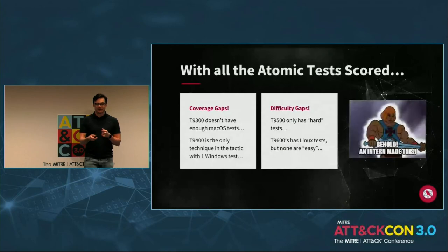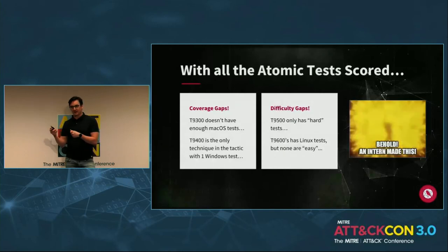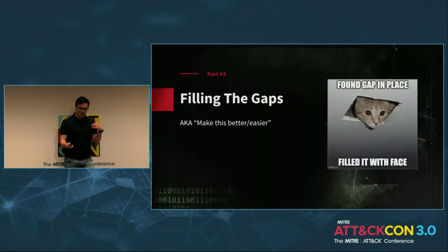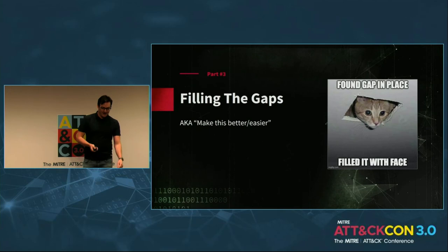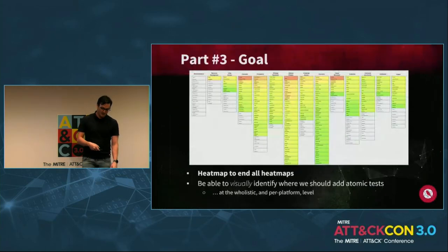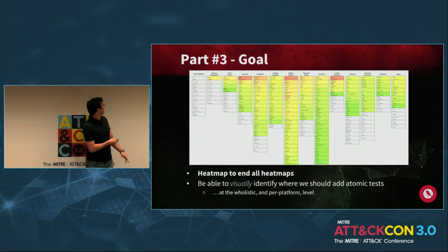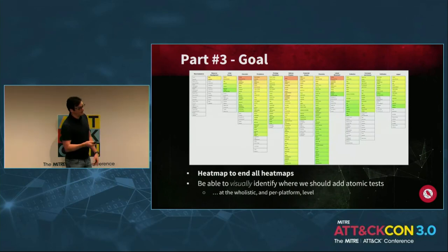And then we had these difficulty gaps as well. We knew where techniques only had super tricky tests. So that led us to the next point: how do we fill these gaps? How do we make things better and easier? So this is kind of the heat map to end all heat maps, which I think is like the third time someone said that at ATT&CKcon over the years. So it's probably not actually the heat map to end all heat maps. There will be more heat maps.